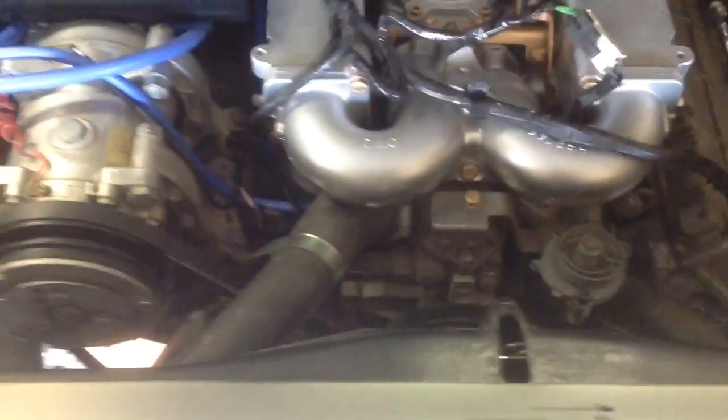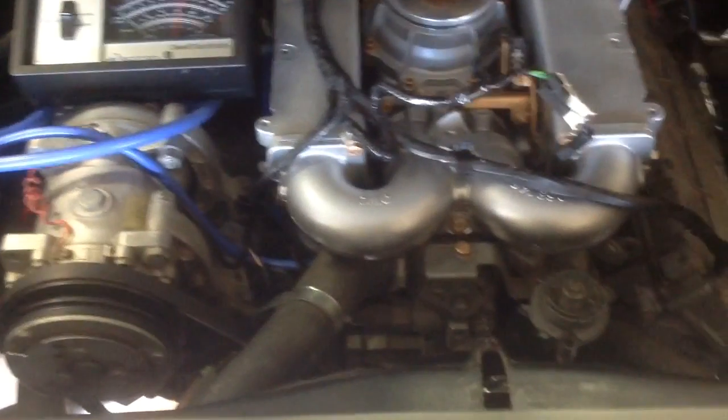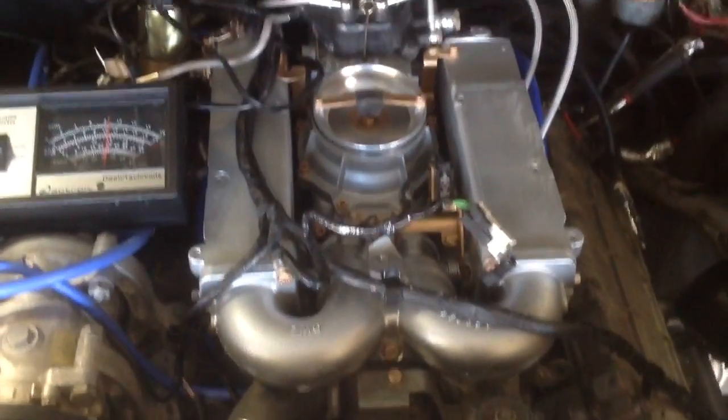I guess at this point in time, I'm just looking to see what I need to do to kind of smooth this thing out.